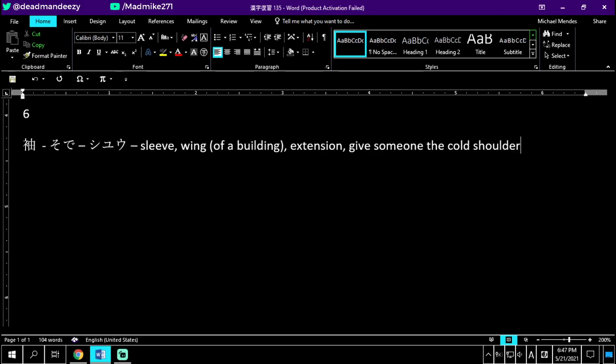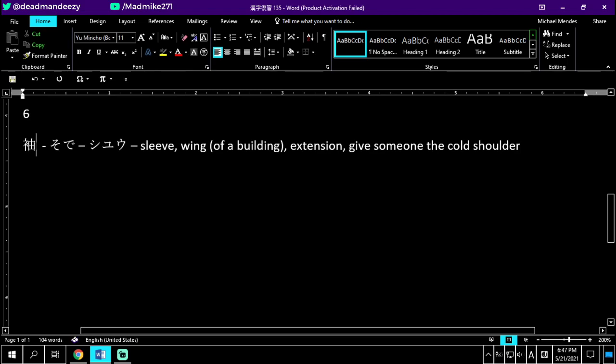I can't give you much in terms of meaning out of the kanji itself. On the left side, we have a garment. This is the radical for garment. On the right side, we have the radical for reason. So the garment with reason is a sleeve or the wing of a building. Sode or shu. I can't think of a kind of story for that like I can with the rats, but that's what it is.